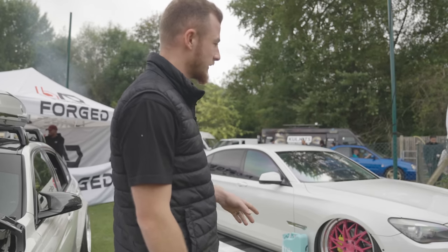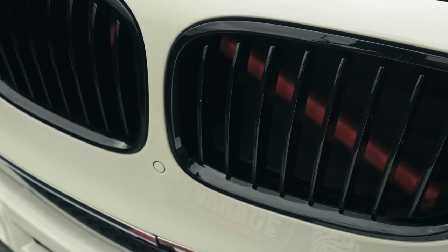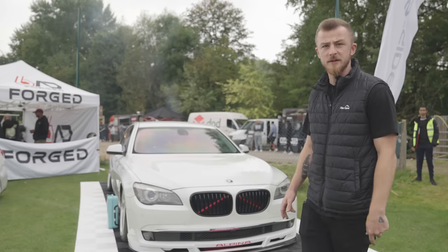I don't mind it. He's got this like pink accents up the front, bars in the grille, big kidney grilles, and the pink Alpina logo. It's an Alpina body kit, so it looks really nice.